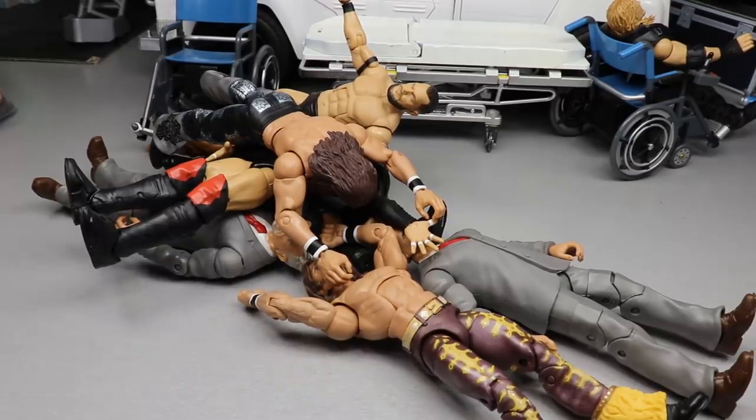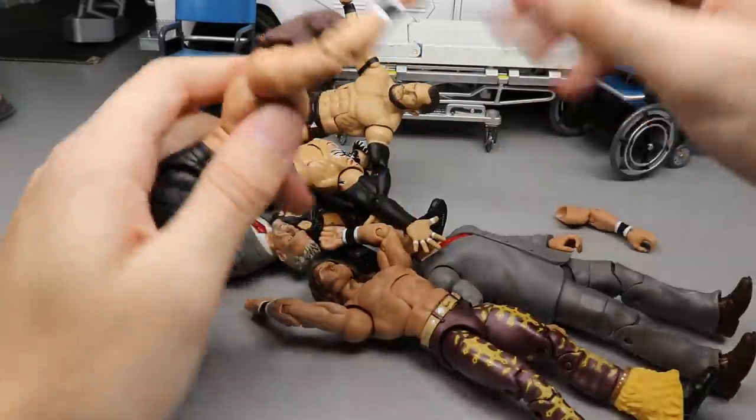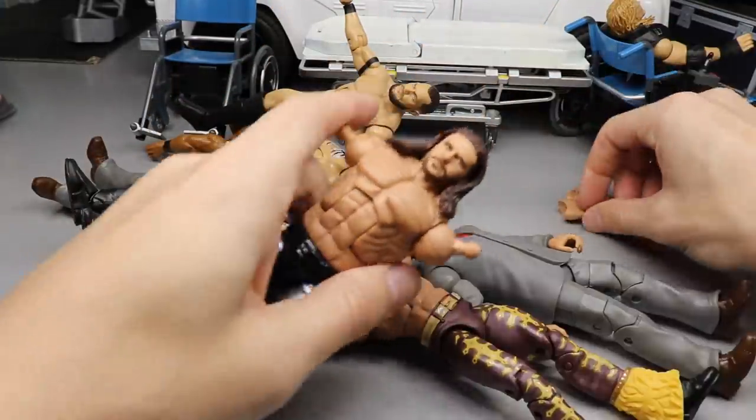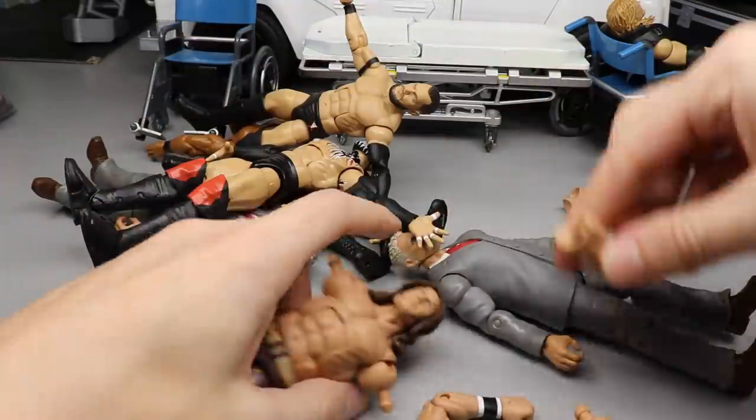All right, guys, so here we go. I kind of messed up on the release there, but let's go ahead and pop these arms off. Let's see if we can get everything going again. If we get everything in one take, that would be absolutely crazy, but here we go. Got these arms right there.